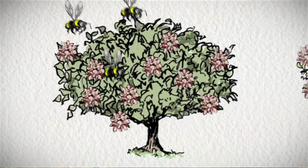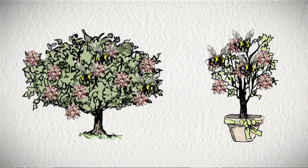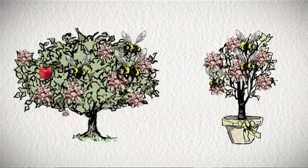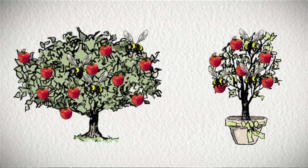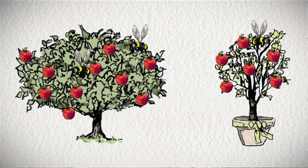You could plant into a tub or a container and have it on the patio. One that obviously blooms at the same time as the tree you've got, so the blooming comes together, and you should, providing it's looked after, bear some fruit.